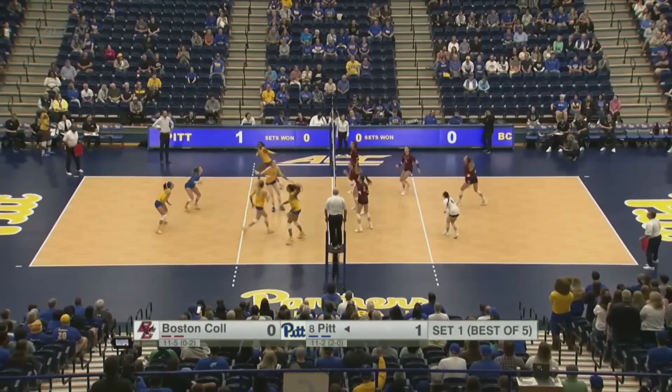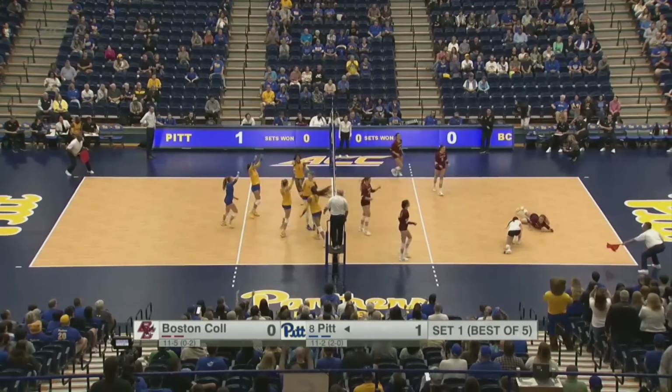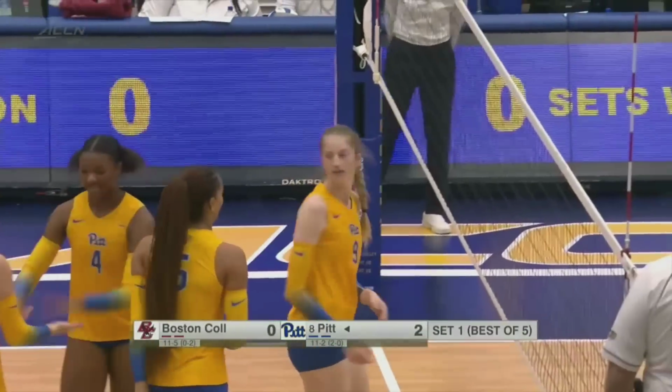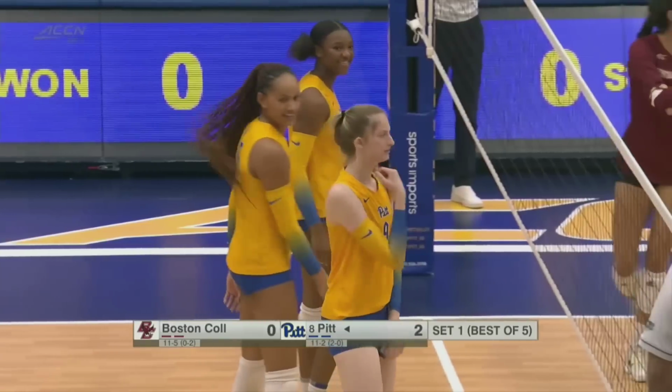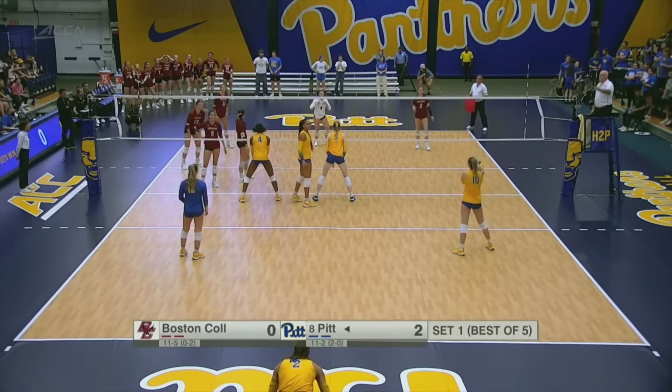Coming off of an 11-kill match against UNC, Vasquez Gomez with the serve. Blocked at the net. Eagles keep it up. And it's going to be tipped off. Point goes to the Panthers once again. And what a job by Emma Monks in the middle. She had what we thought was a block, but then a great job by Boston College keeping it alive and then able to finish it off with the kill.